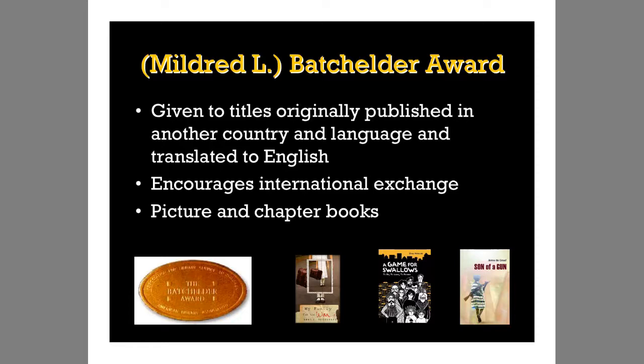And the Bachelder Award is given to books that were originally published in another country and written in another language, and then translated to English and published in the United States for the enjoyment of American children. So the idea behind the creation of the Bachelder Award is to encourage international exchange of children's literature and to encourage qualities like compassion and understanding from people from different parts of the world.